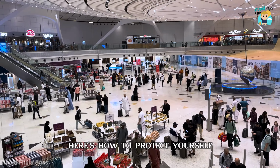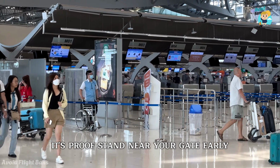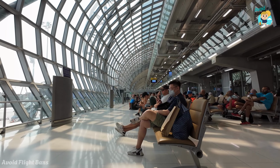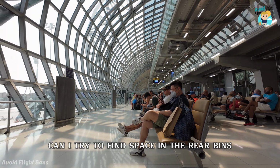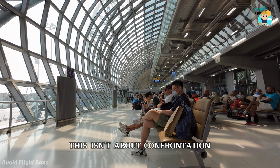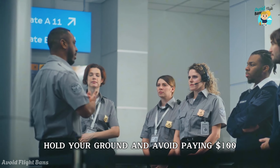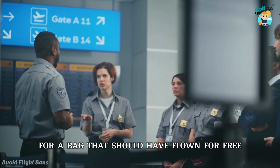Here's how to protect yourself. Take a photo of your bag in the airline size checker. It's proof. Stand near your gate early. Don't wait until the final call. Politely push back. Ask, "Can I try to find space in the rear bins?" Some agents will allow it. This isn't about confrontation, it's about confidence. Know the policy, hold your ground, and avoid paying $100 for a bag that should have flown for free.